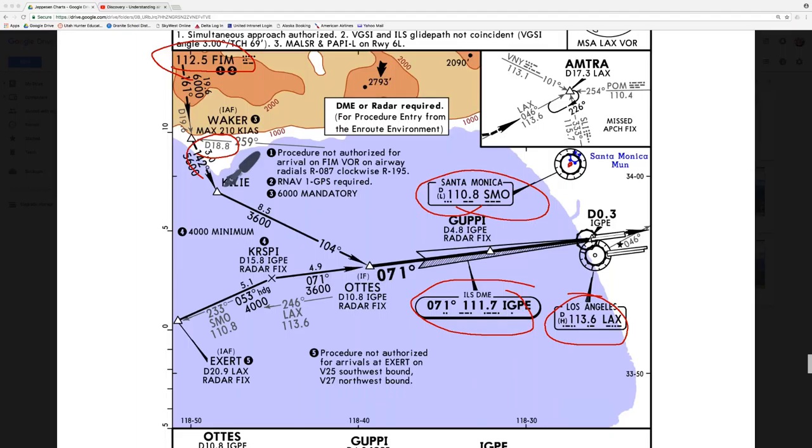So that 259 gray line there that says D18.8 is coming off the Santa Monica VOR at 259 degrees, and it's 18.8 miles from the Santa Monica VOR exactly to that Walker, whatever that is. Yep, Walker intersection. So Walker intersection is identified 18.8 off the 259 radial of Santa Monica.